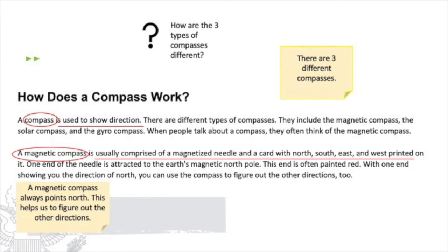Another word that I circled is actually a phrase. It's a magnetic compass. The definition given to us by the author is, a magnetic compass is usually comprised of a magnetized needle and a card with north, south, east, and west printed on it. This word was directly related to our purpose for reading.